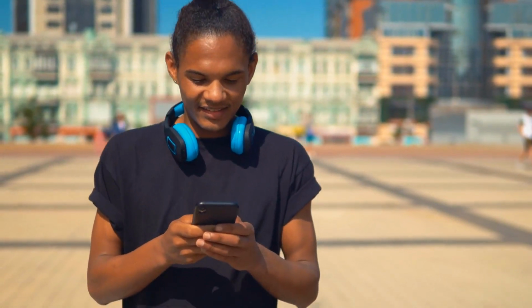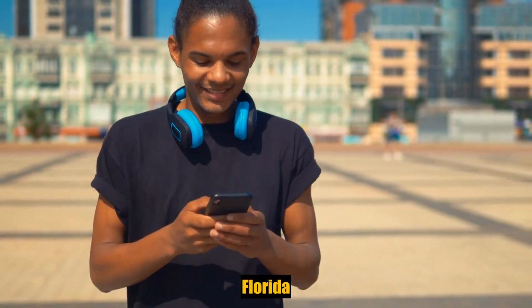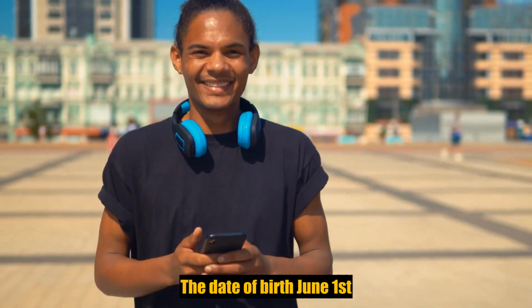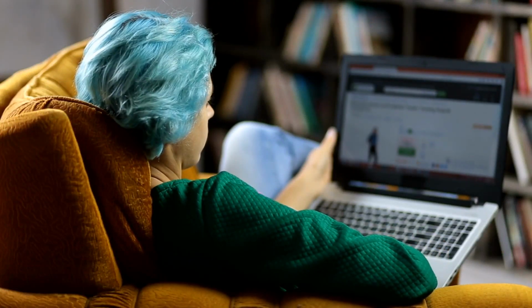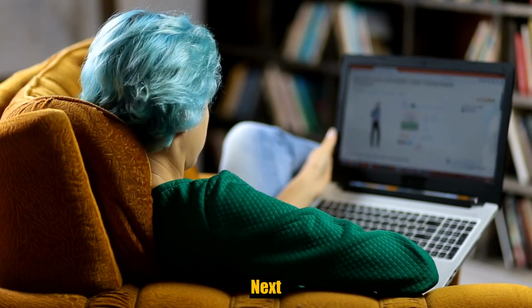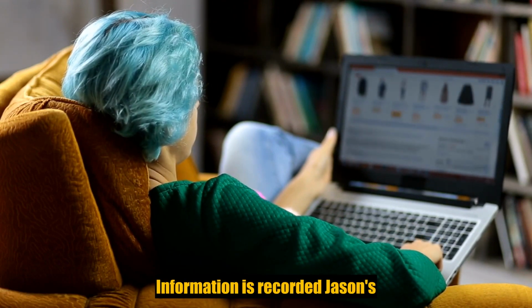I'm on the property as well, unfortunately. So we want auto. It looks like they don't do home in Florida. So date of birth, we'll just say June 1st, 1994. And then click next. And then you can put your information in. So we're going to put Jason Smith.